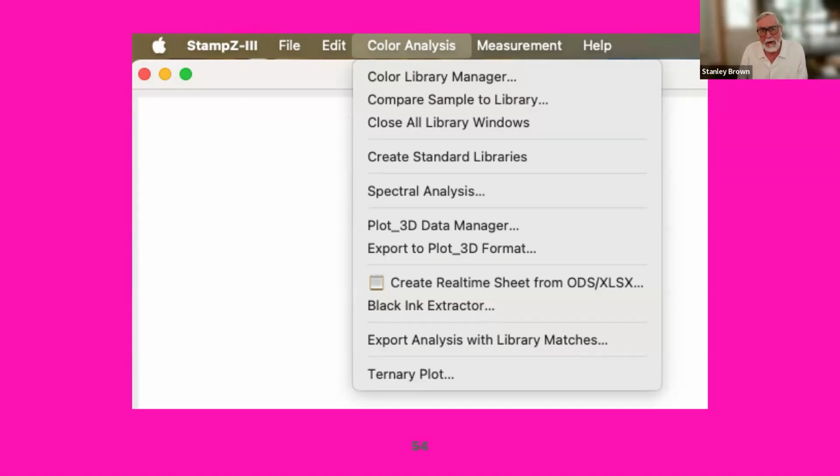But in the color library, if you go down, you can go into the color library, you can compare, you can close all the windows from here in case you have a bunch open. You can create a standard library if you want to go in from here, which you could also do from the libraries by just creating a new library. That's a little bit of a duplicative effort right there, repetitive. But underneath that is spectral analysis.